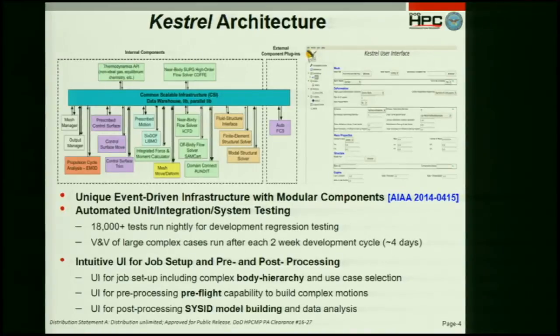But one of the more unique things about Kestrel is we also allow for plug-in architecture, which means that an organization that has their own solver, or more likely their own autopilot or their own post-processing tools, they can plug that in from our executable code with their own shared objects. And we have instruction manuals and example problems and everything.